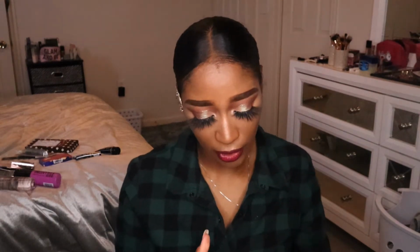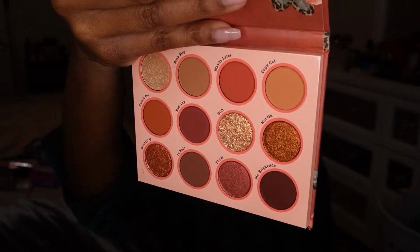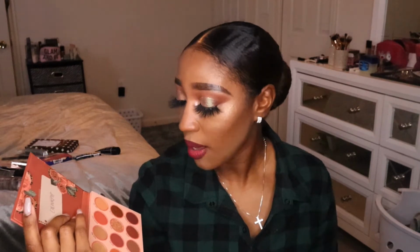Then I got the Whatever palette. I don't know why I didn't pick this up when it first came out, like when it first dropped, because this is such a pretty eyeshadow palette. It's definitely up my alley. It has warm tones, it has some pinky shades in there, some berries, a glitter. It's a really pretty palette.